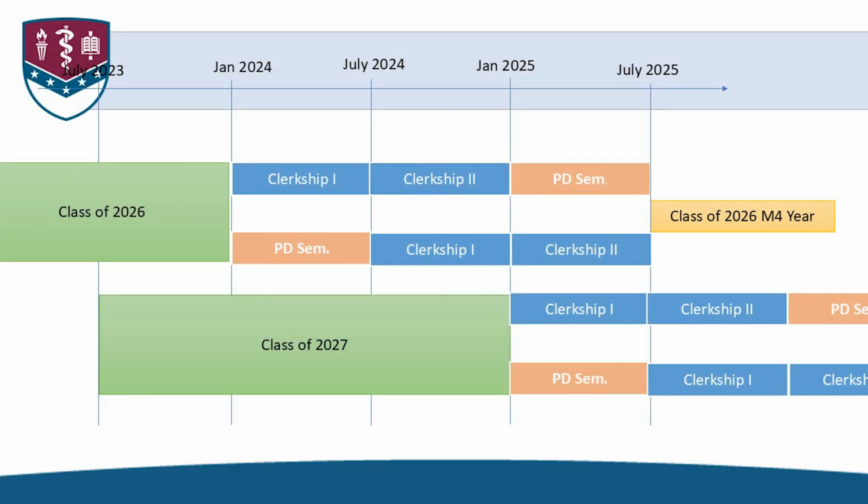In this slide, you can see how the students have a choice when they enter their clerkship phase of education. They have a choice to enter directly into their core clerkships, and in other schools and sort of traditional model of education, that would have been later in their third year. The students are well prepared at 18 months to enter directly into that core clerkship training. Alternatively, they can enter into their professional development semester and participate in electives and other types of clinical training.